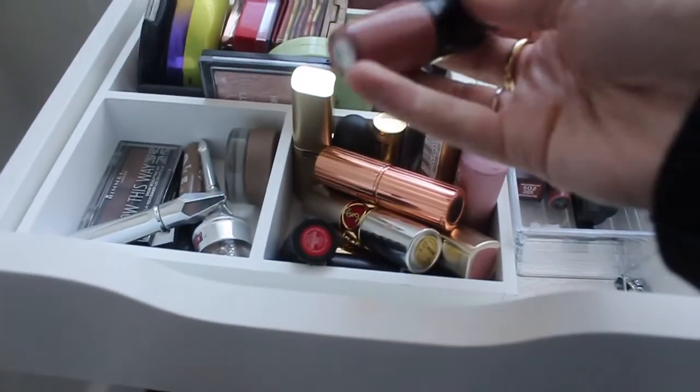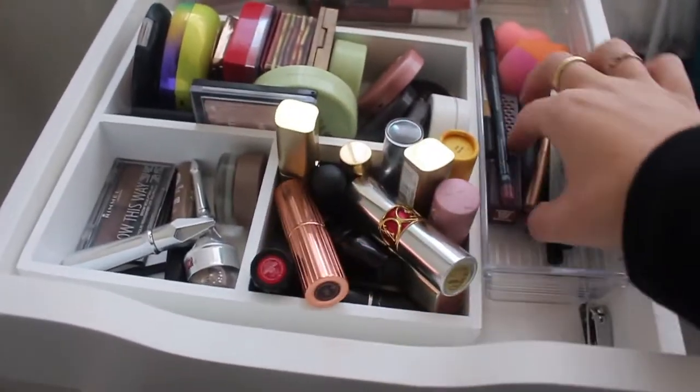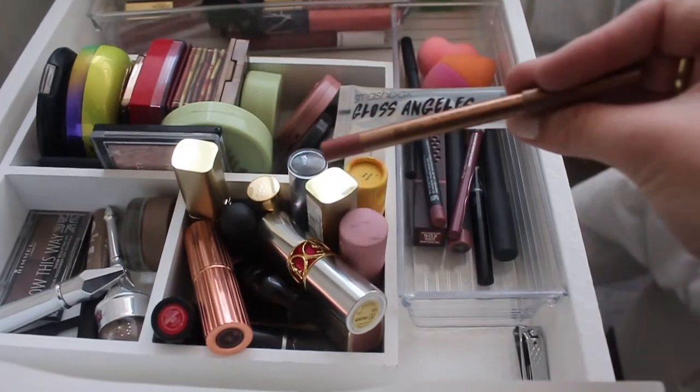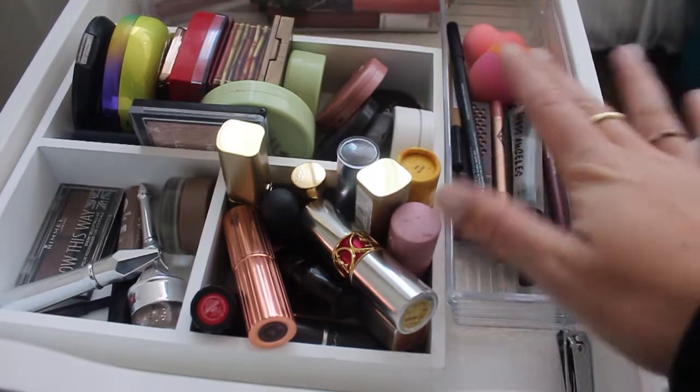And then if you want lipsticks as well, the Lancome Mare is really good. My everyday is the Charlotte Tilbury Pillow Talk. Sometimes if I'm feeling fancy, I will do a liner and then I'll use this Smashbox Gloss Angels, which is really, really good. It's a great lip gloss.